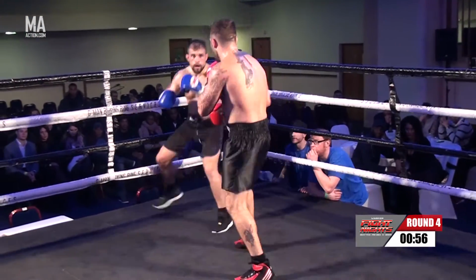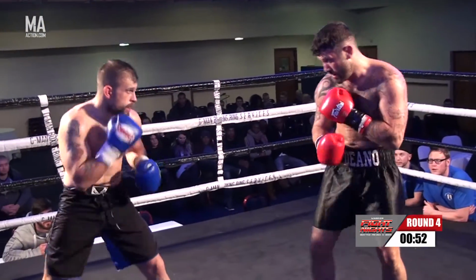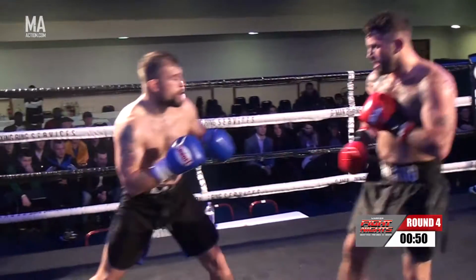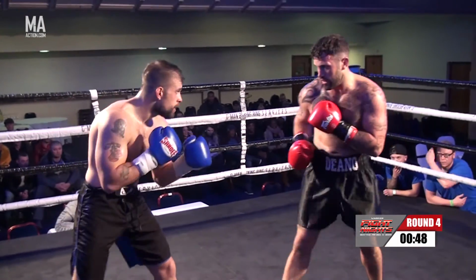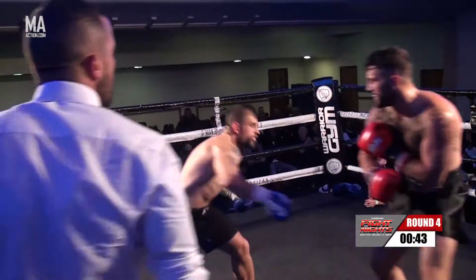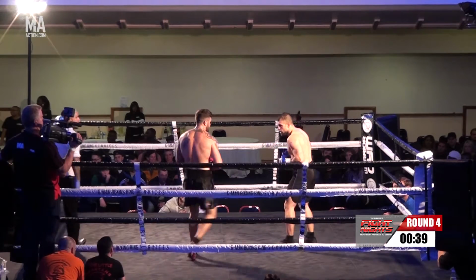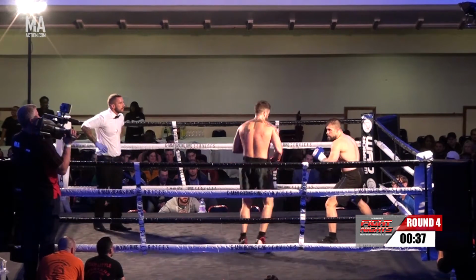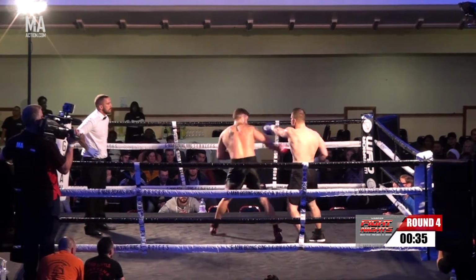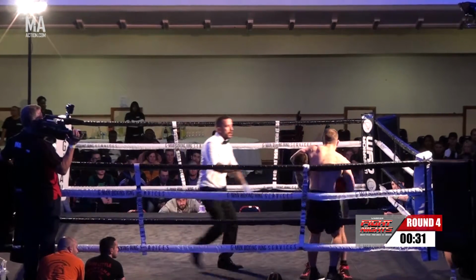Exactly, Chris. And I feel when Dean commits to the left of the body, which is so hurtful, that's when Danny's got to really just throw the leather and catch him midway, because when he's throwing to the body, as you saw there, his face is exposed, and Danny landed a right to the face of Dean. And that's the thing, he knows that left is coming to the body. So when he knows that hand's going down, throw. Don't worry about it. Throw the right hand.